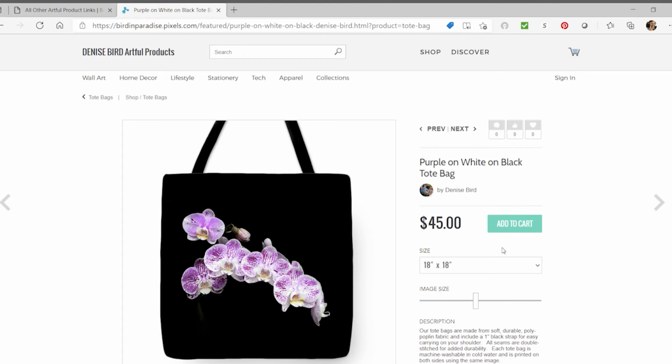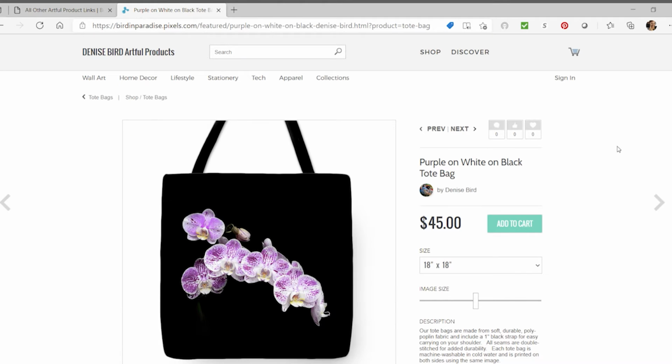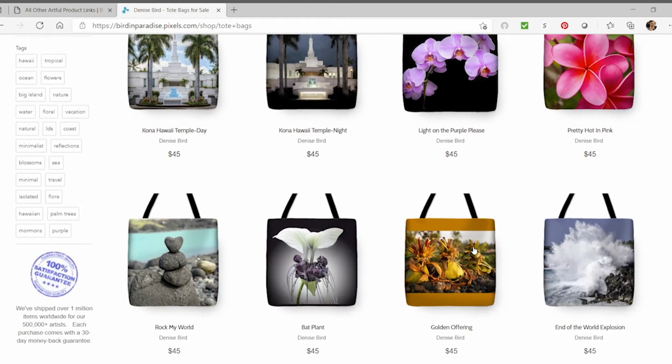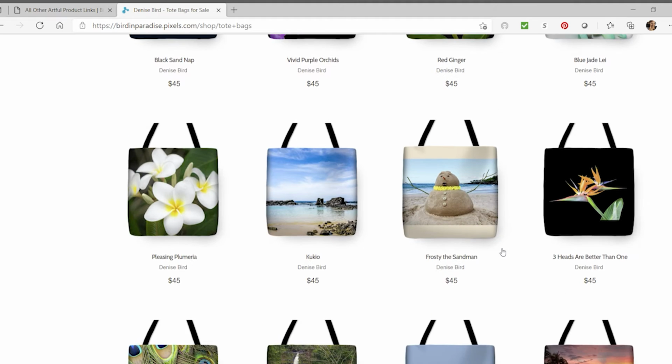So now if you add this to the cart, let's say, we're going to continue shopping, and it's going to want your email address. It's not me asking for it. It's the company that I'm going through here. Okay, so now when you're here, and let's say you want to see more tote bags, you just go back to tote bags, and it's going to show you all of the tote bags again. So in case you wanted more than one different kind or whatever.